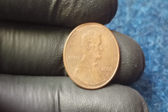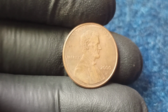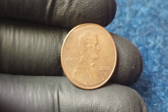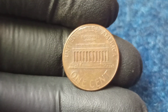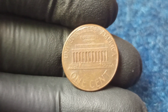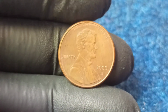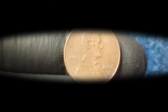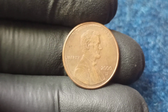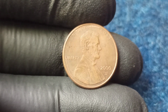And this story continues to inspire people around the world to keep searching, to keep hoping, because if one penny from 2000 could reach $32 million, then perhaps another is out there waiting to be discovered, perhaps in your pocket right now, perhaps in a drawer you haven't opened in years, perhaps hidden in plain sight among the ordinary. And that is the enduring power of the 2000 penny, a story of chance that turned into legend, and a reminder that treasures are everywhere if you only take the time to look closely.